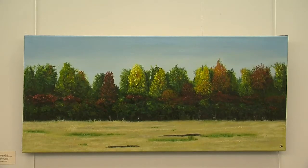This is the view from my studio window, actually, and I paint in my spare room. I was particularly intrigued this last autumn because the colours were so beautiful, particularly in the early autumn. So yeah, that's where this one came from.